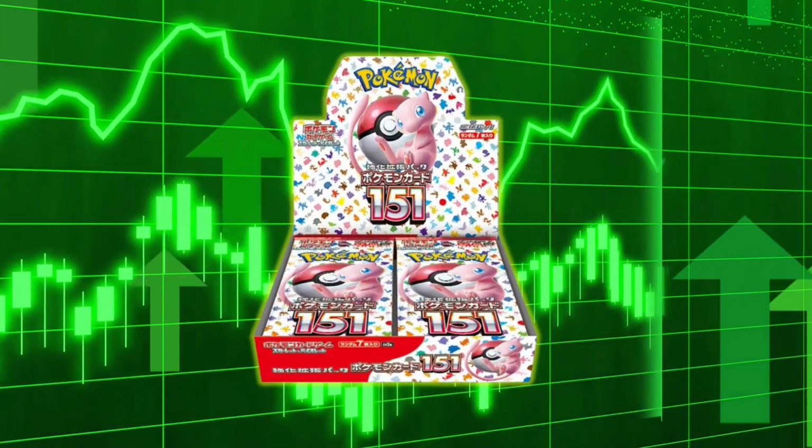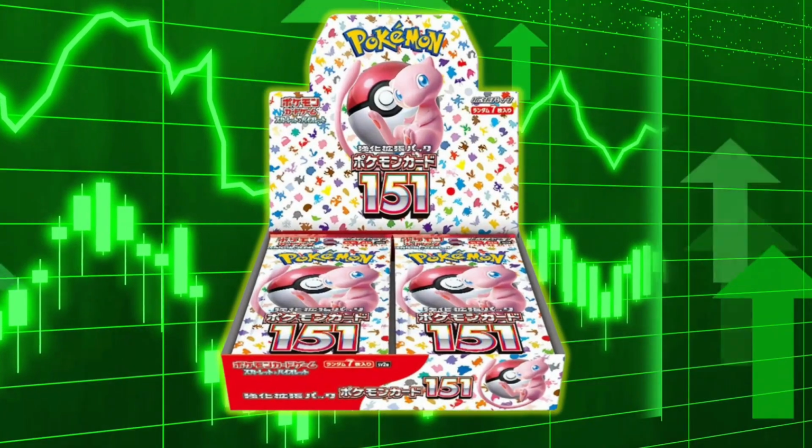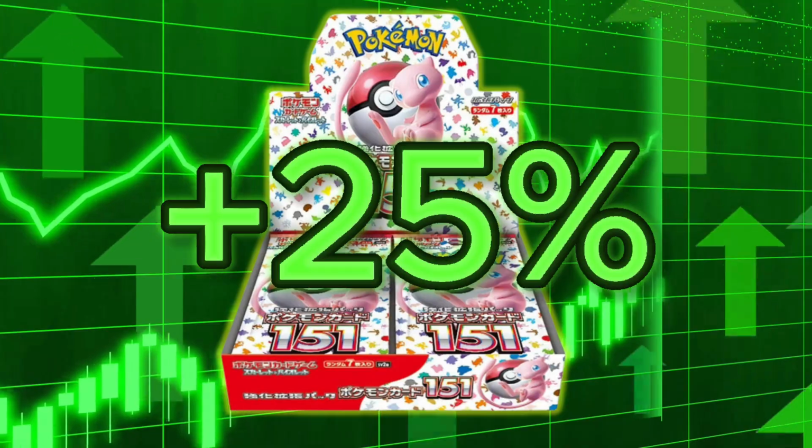It's everyone's favorite set to start us off here. 151. You know reprints crash the price. You know the Japanese economy has been struggling. But did you also know that in the last month, these booster boxes have increased by a whopping 25%?